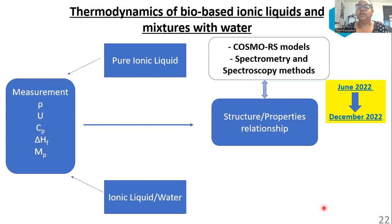Also, in June, I hope to come to Prague and do the thermodynamic experiments of a bio-based ionic liquid and its mixture with water. We will collect measurements of the density, the thermal capacity, the enthalpy, and the melting point on pure ionic liquid for the moment. After, on the ionic liquid mixed with water, to determine the relationship between structure and activity.